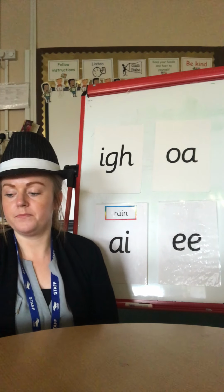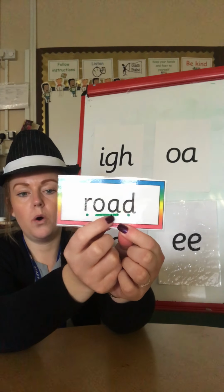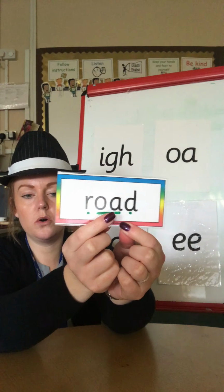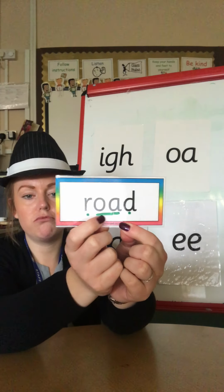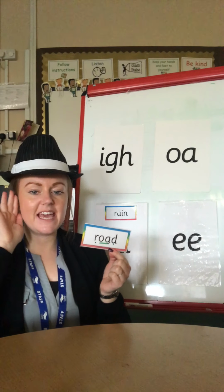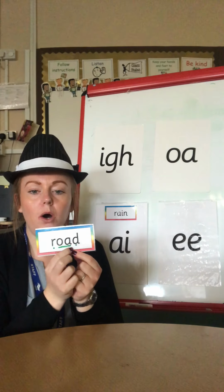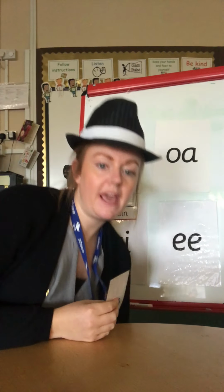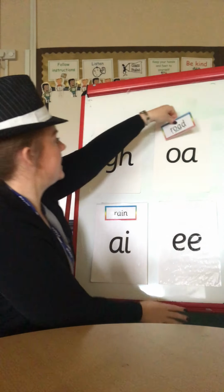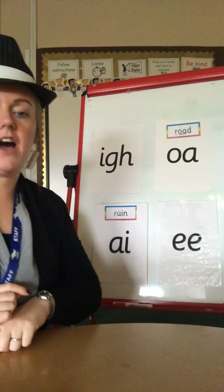Here we go. We'll thread talk it together. Ready? R-O-D. Road. Excellent. Road. What sound can we hear? Oh. What sound can we see? Oh. R-O-D. And O is made with an O and an A. So I'm going to sort it onto this card over here, onto the O sound.